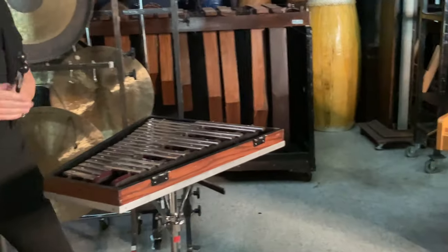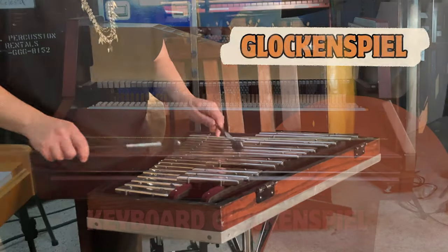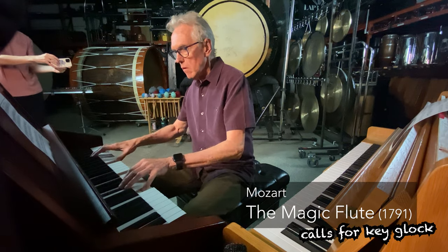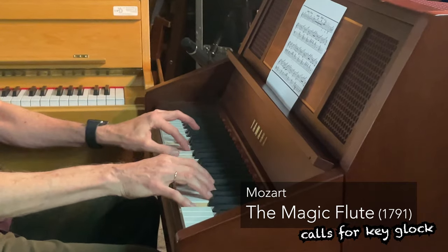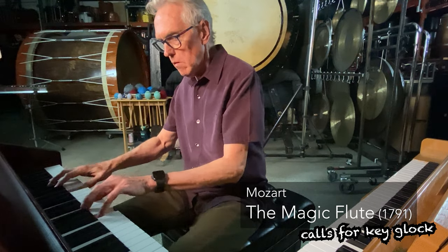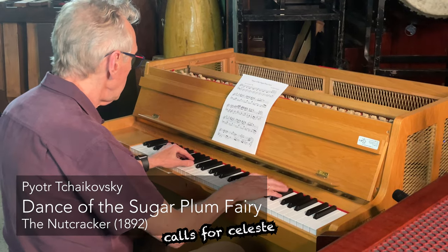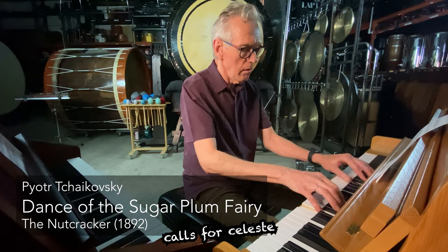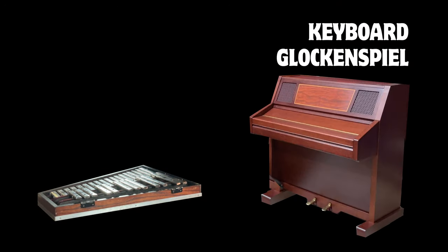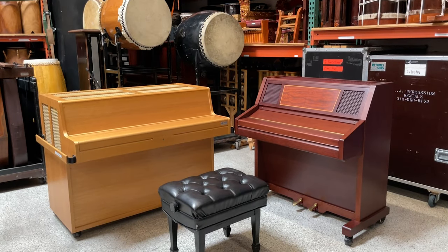So in the modern orchestra, we have glockenspiel, which we're going to call mallet glock for our purposes here. But a couple centuries ago, we had the keyboard glockenspiel. This instrument is a predecessor to the celeste. So what we ended up having is mallet glock substituting for key glock, and we also sometimes have celeste substituting for key glock as well. But rarely do you actually see key glock out in the wild anymore.